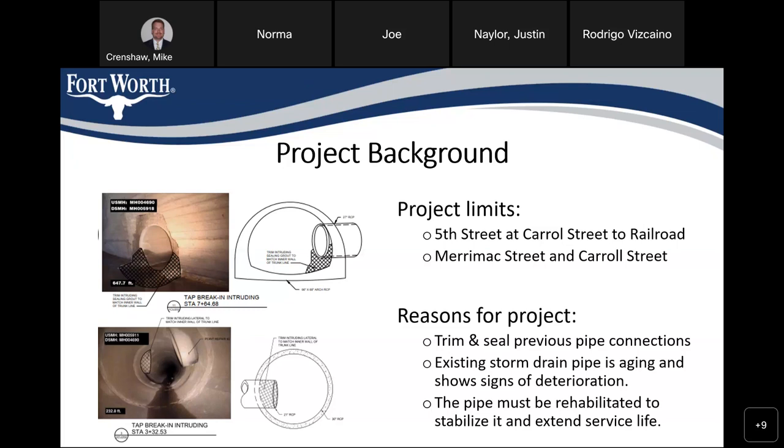And this project is within that storm drain rehab program, which is really, if one of the focuses is life safety, in the event that a storm drain were to fail and create a large void on the surface, that's what we're trying to avoid, or that's what we're trying to prevent here proactively.